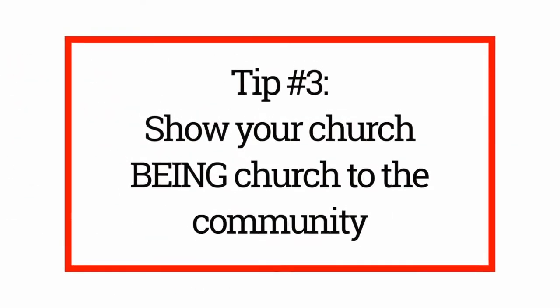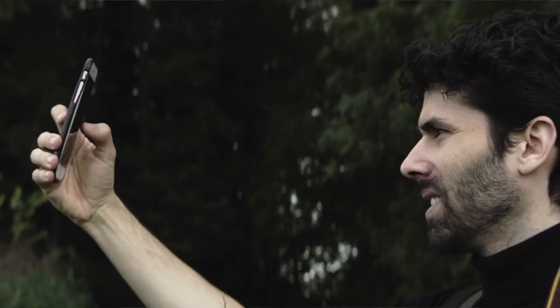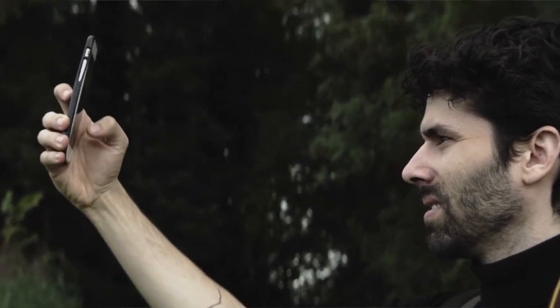The third tip that I'd like to share is the fact that you have a video camera with you. You have a camera with you at all times. Show your church being church to the community and tell people why your church is being church to the community. Show photographs, record video. This will be an opportunity for you to not only show that your church is engaged with the community, but also it will allow those who may be stuck inside, quarantined for 2 to 3 weeks, this will be an opportunity for them to engage with their church without having to leave home.